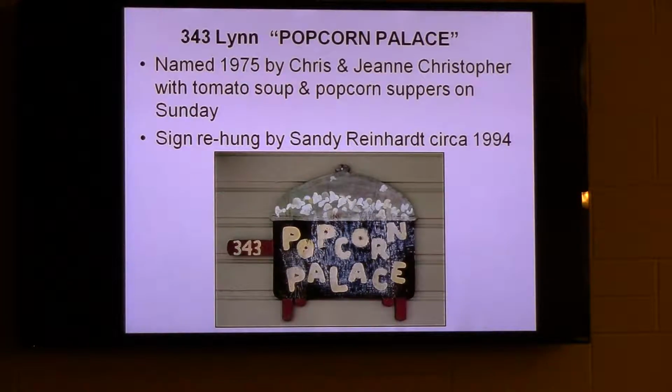So, when Sandy Reinhart purchased the cottage about 1994, the neighbors brought the sign over and said, "You know, you can have this sign if you want it." So Sandy did the best job he could of cleaning it up, and that's the sign and name for this cottage.